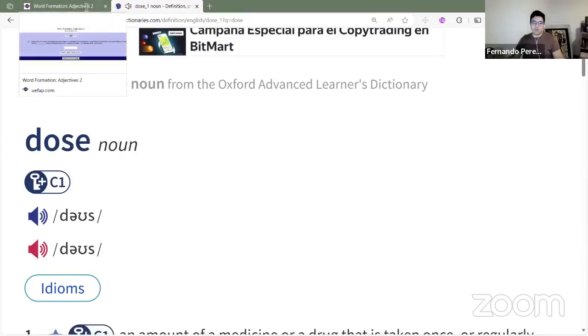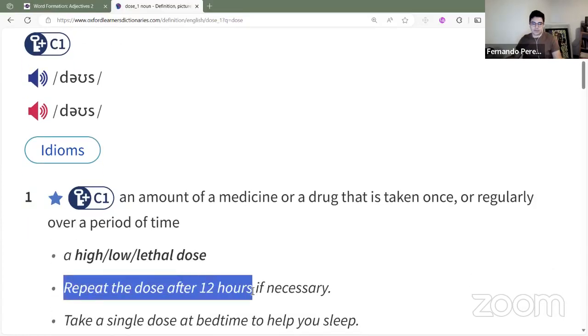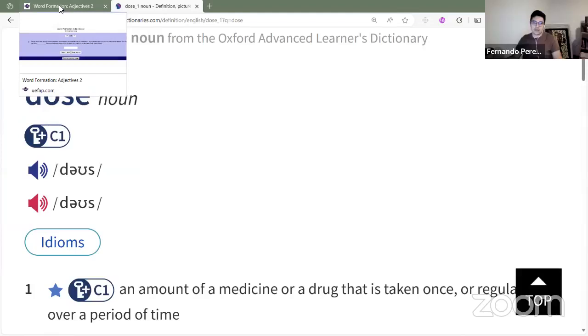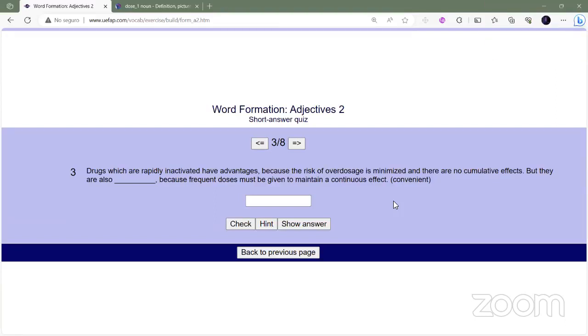Dose. You know, one dose and plural doses. When you are talking about medicine, it's one dose and many doses. A dose of, repeat the dose after 12 hours. Right? Okay. Then dosage is the quantity of doses that you need, provided by the doctor. And overdosage is too much dosage. Overdosage. Okay.